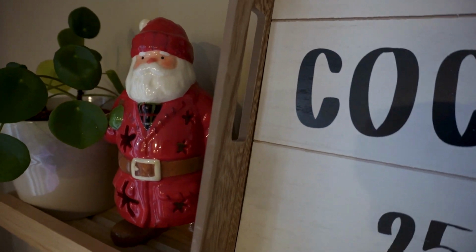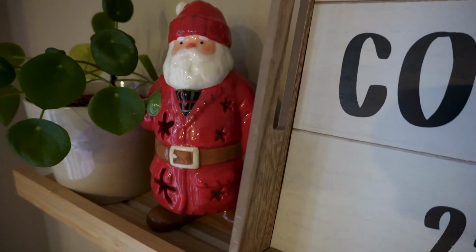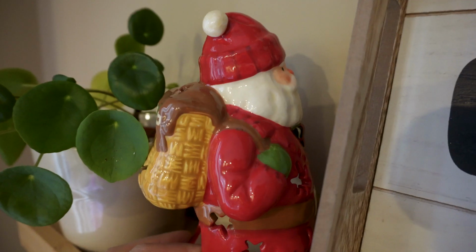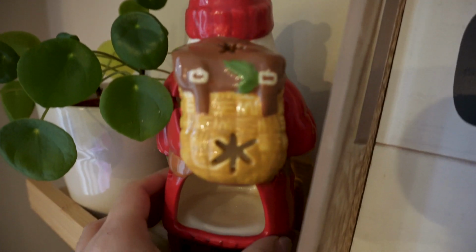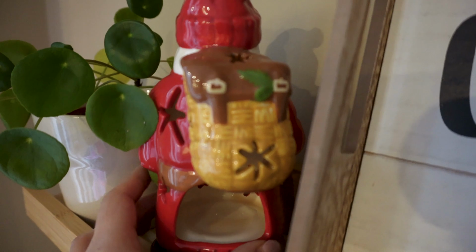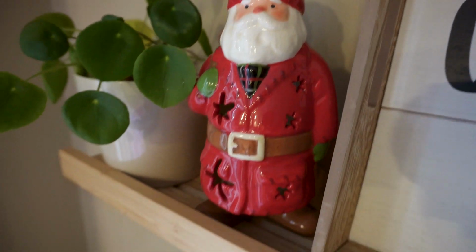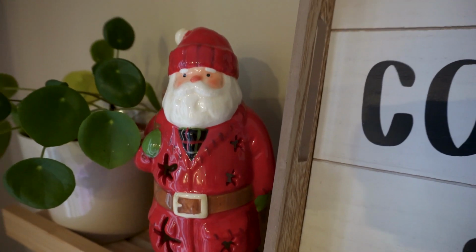And this Santa, believe it or not, I didn't find at the same time as the little house, but it kind of has the same look. I always call him my hipster Santa. I just love his look. He's supposed to hold a tea light in him as well, and his little backpack and his knit cap and even his attire. Look at that. That's a snazzy Santa outfit.